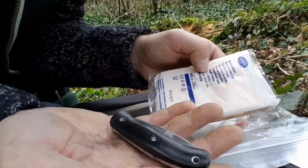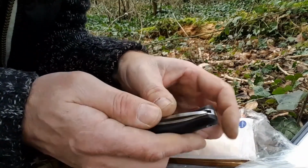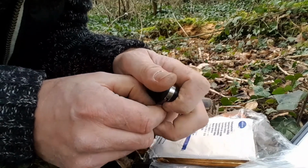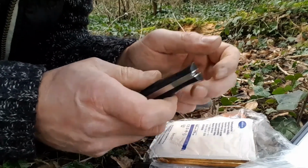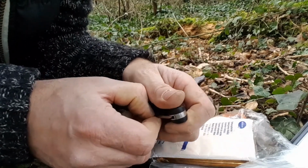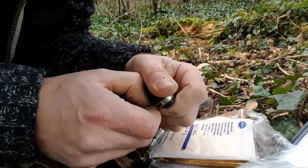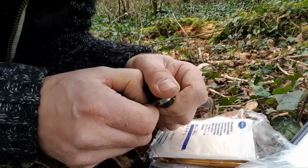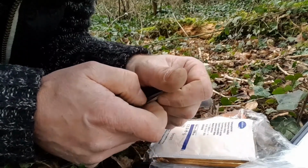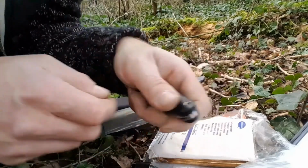Okay, and that's my kit. What I'll do now is I'm going to put up the poncho, collect firewood, build a torch and a signal fire, and then I'll obviously go through the whole lot afterwards. I'll take a complete picture of the whole lot. Okay, I'll speak soon.